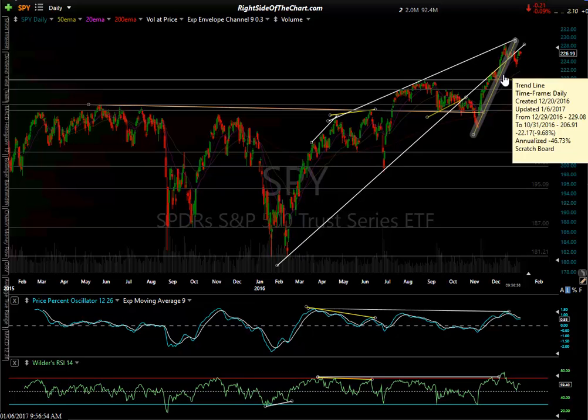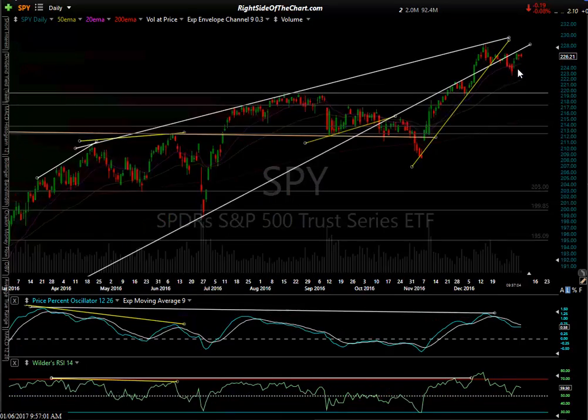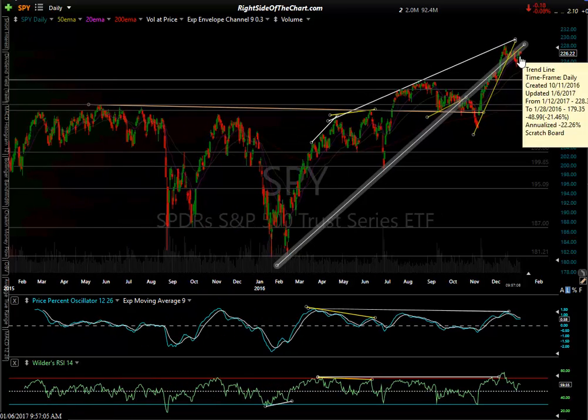This yellow trend line, that's a minor uptrend line. You can see fairly well defined. So we also broke below that. And if we zoom in here, what we can see is we're back testing that wedge right now from below.